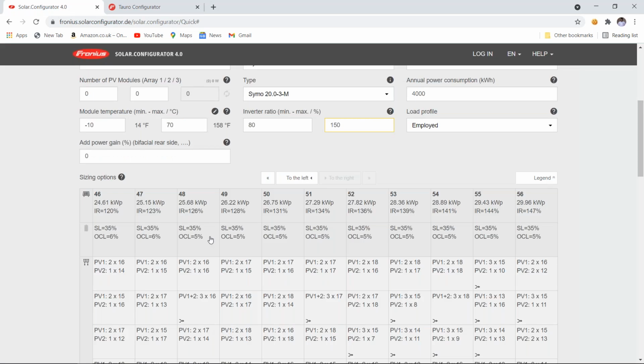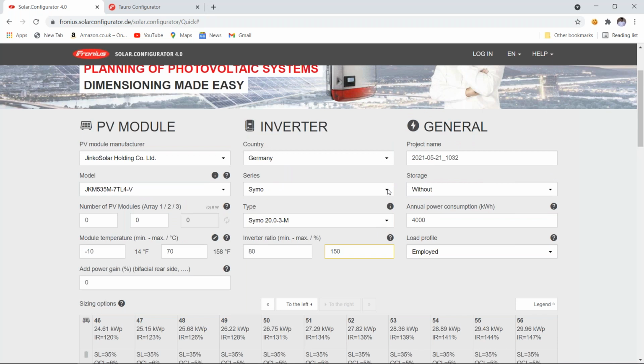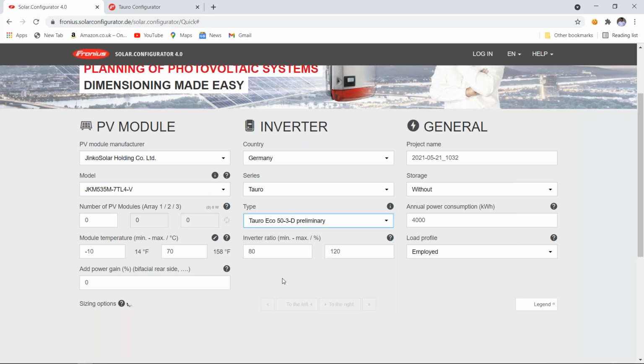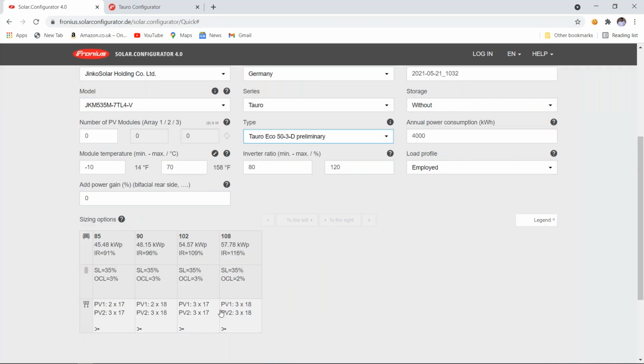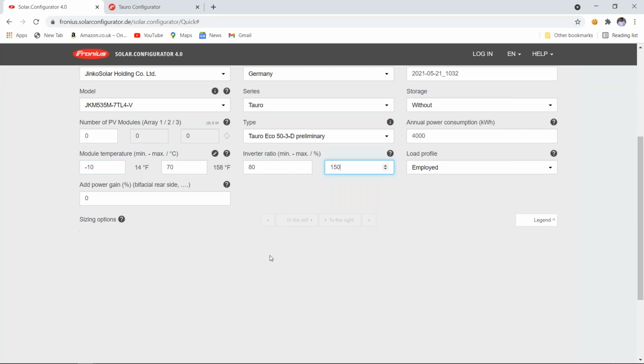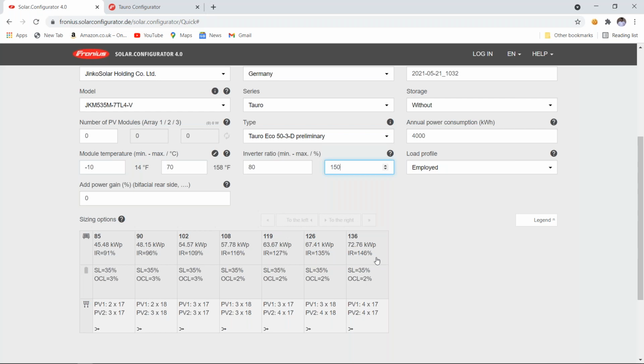Now, going back quickly to the Solar configurator, like I told you, it's possible to do your Tauro configuration here. As you can see, select Tauro, let it finish loading. As we have previously selected, we selected the Tauro Echo D. So let's select it here once again. It would now automatically take us to possible orientation. Mind you, this is for an inverter ratio of 116 max, as indicated here by default. You can actually push this up to say 150, because our inverters can be oversized up to 150%, as earlier said. Once we get to that value, we can have selections that are possible with this particular inverter ratio.